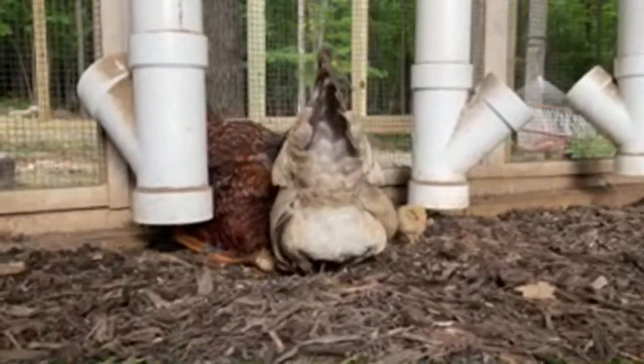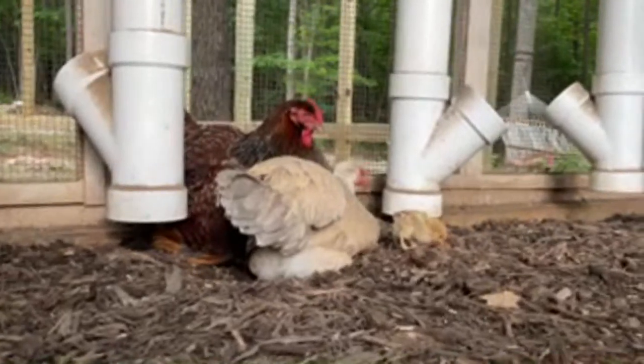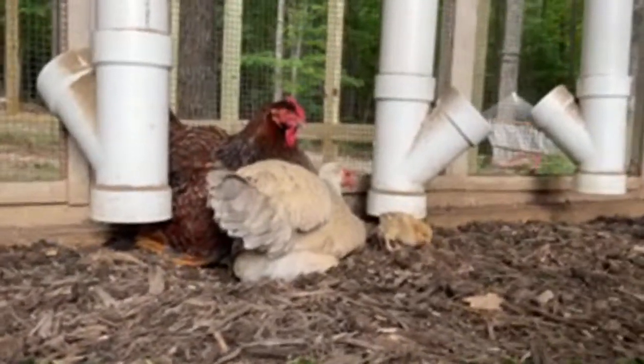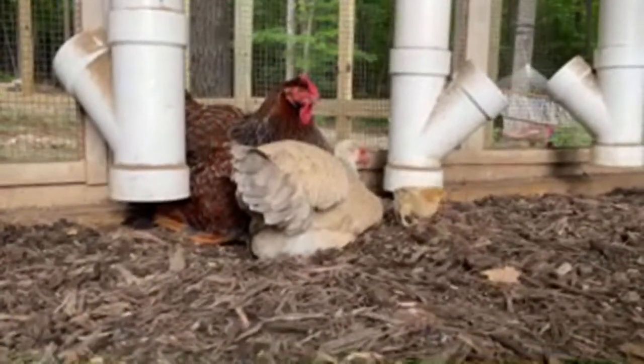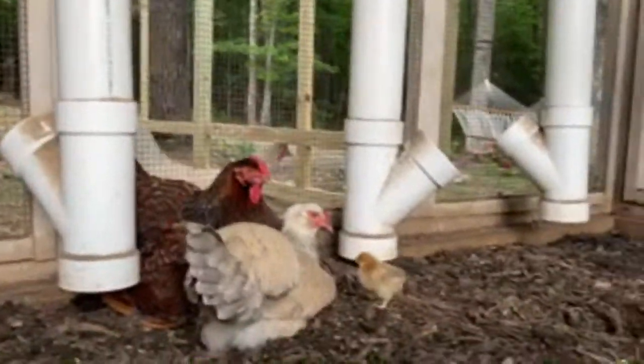That's so funny. And I love that they're co-parenting. I don't know if I've ever seen it, but I guess it does make sense to stick together, right? I would think. All the other hens are like, whatever. We got the little waterer, little feeder right there.